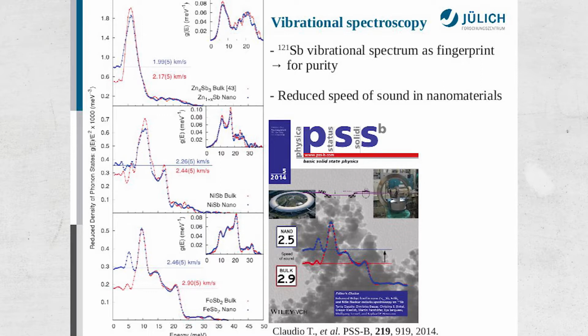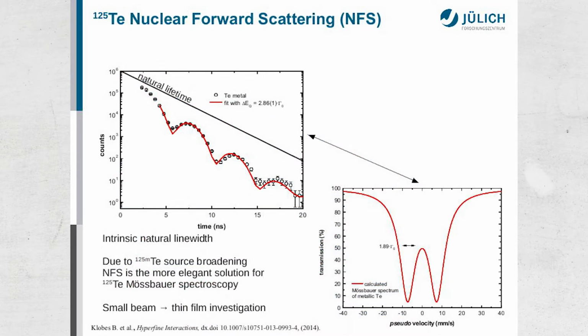It's nanomaterial, so the peaks are broad or non-existing. And then you can do something using nuclear resonance scattering, which is actually very close to Raman spectroscopy. We used the vibrational spectrum here to say, well, look, that's the bulk, and that's the nanomaterial. There is no signature of any antimony impurity, so that's fine. So you can use that for purity assessment, and what we found out for thermoelectrics is this reduced speed of sound in these materials.